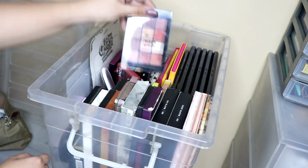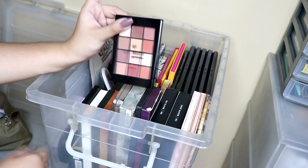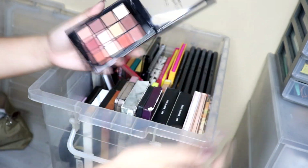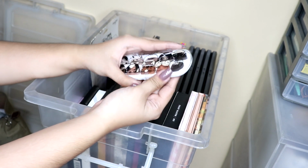And then this one is the BILENA Ultimate Eyeshadow Palette. I love this eyeshadow palette, especially kapag gumagawa ko ng everyday makeup look lang. Ang ganda ng palette na to. This is the Essence Million Nude Faces Eyeshadow Palette.